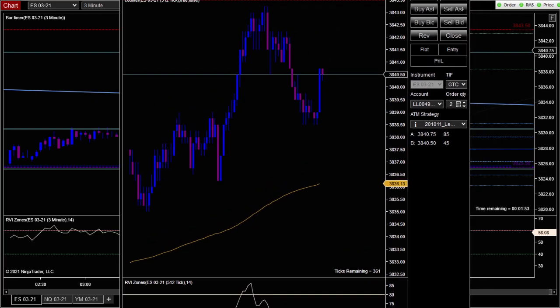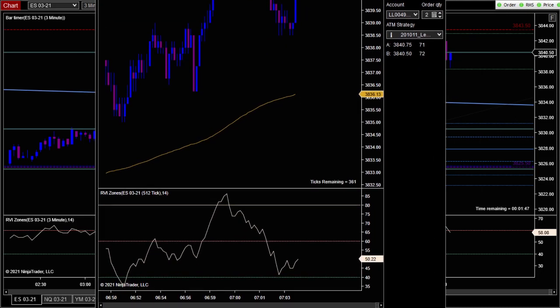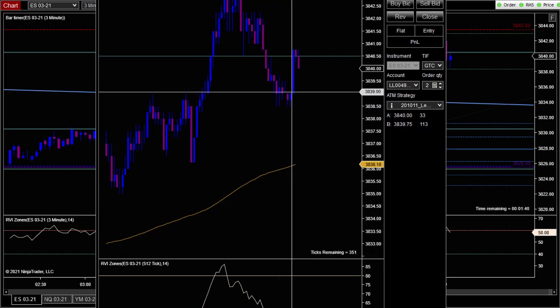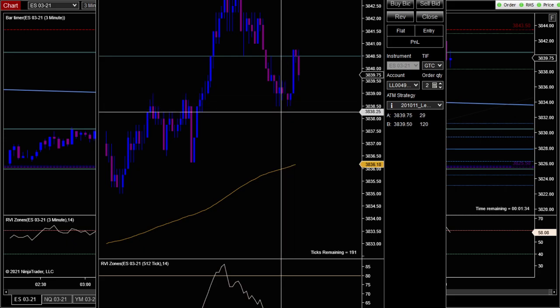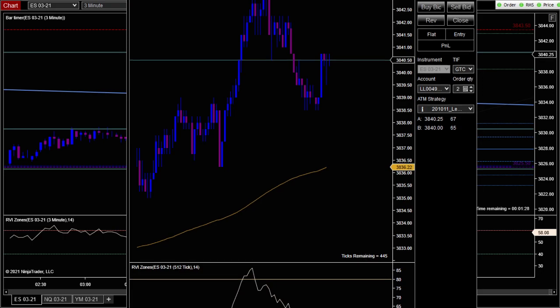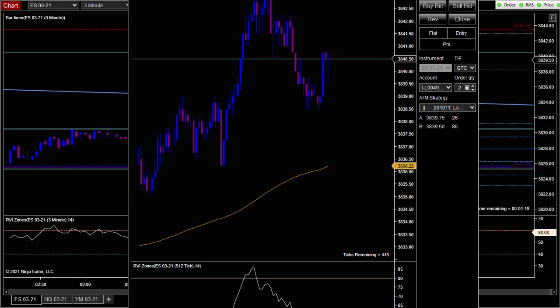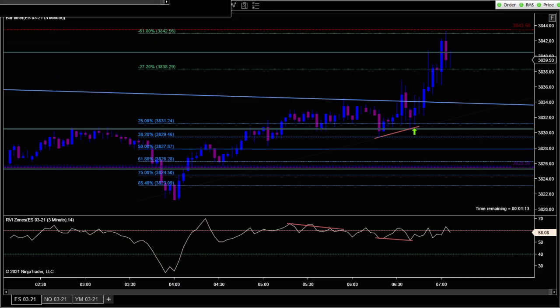Not looking to get too crazy with it here. I'm just trying to give you guys an example. Show you what I'm seeing. So you definitely could have added there when this candle opened and you saw it curving there. Kept your stop right below here at 38 and at 39-ish. So far, so good. So we'll keep watching here. Looks like it's going to turn over.